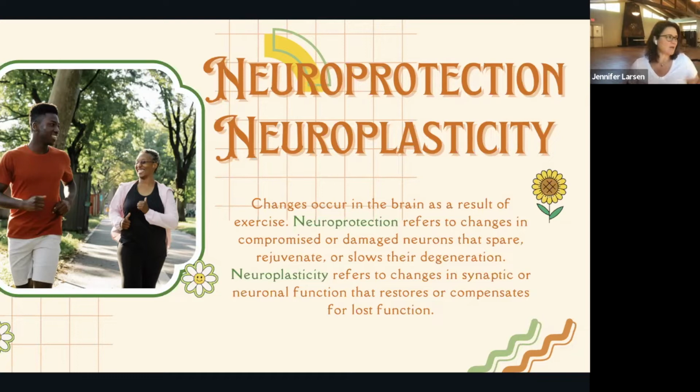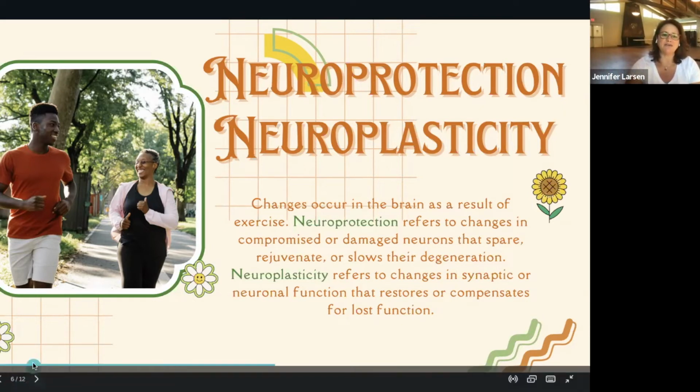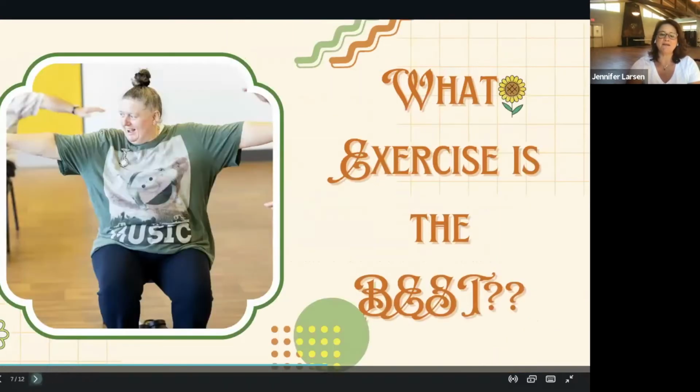And so if you ask my participants in the class, why do you exercise? They say it feels better. When I finish, I feel like I accomplished something. My body moves better. So these two, neuroprotection, neuroplasticity, they're happening, but you don't have to think about that. But just know that exercise really benefits that and creates these great new pathways and helps you move better.